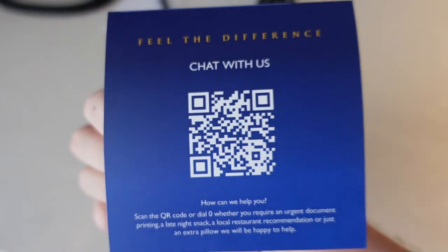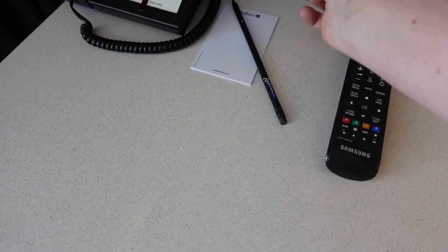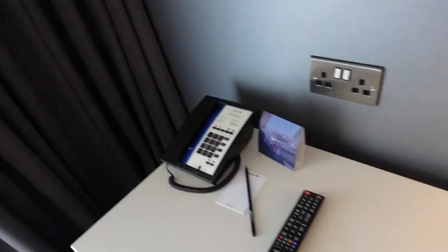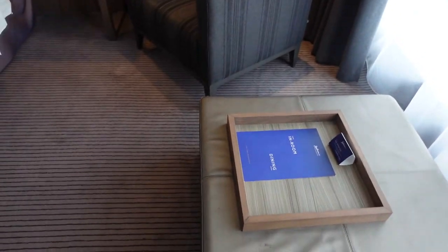So chat with us. I don't know what that is, but if you scan that QR code, how can we help you? So two phones, one phone there, and one phone there. They're not that far away from each other, so don't know why there's two phones, but there we go. Chair, desk, this thing here, which is very, very low for me, but very handy.